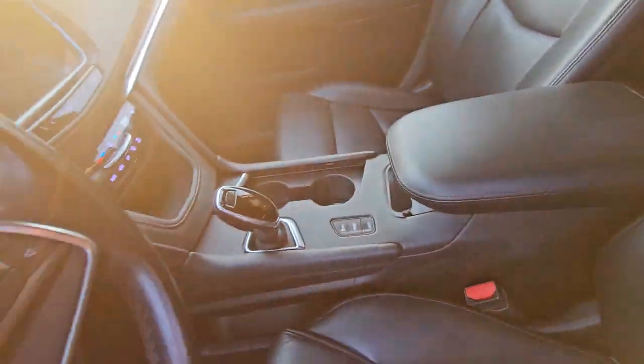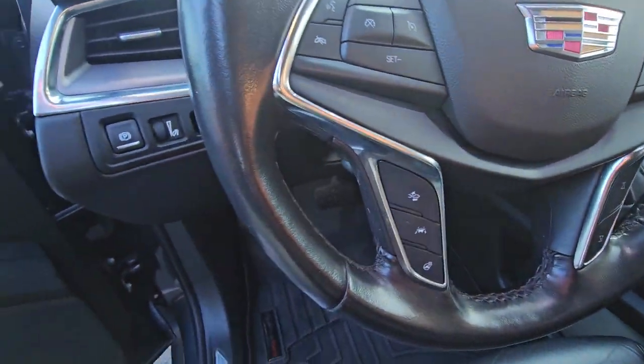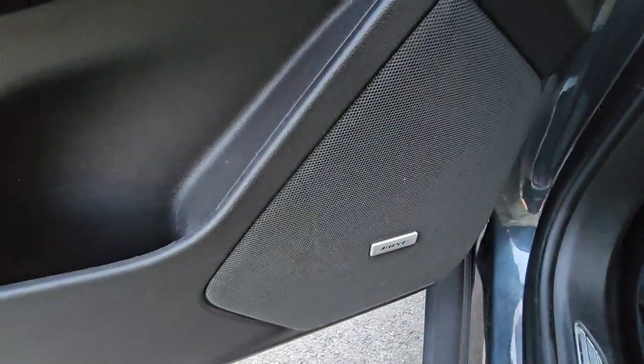Heated seats, all-wheel drive, different modes to drive it. Heated steering wheel as well, along with a premium sound system, all-weather liners.